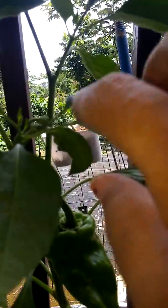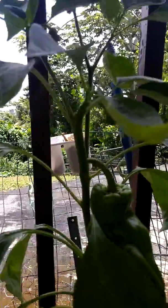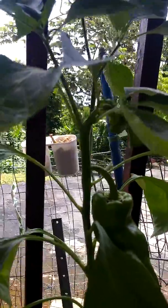It's yellow. I have more faith with this one though. And I think this one right here is gonna go down too, cause it's yellow. But this other one on the bottom, the bigger ones right here, like this one, I think they're gonna make it. So I hope so.